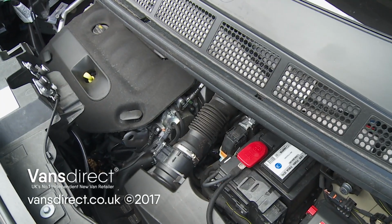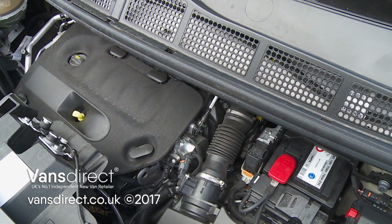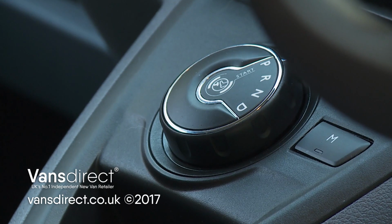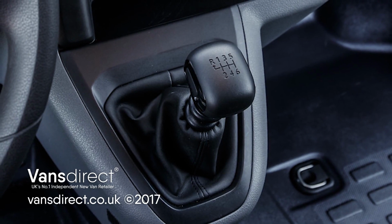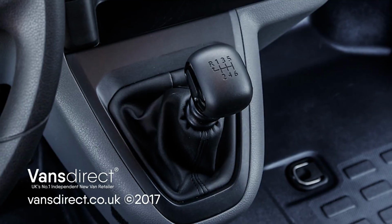There's a choice of two main diesel engines, a 1.5 litre unit offered with either 100 or 120 PS, and the 2 litre power plant that we'd recommend, and that's available with either 120, 150 or 180 PS. We're trying the most powerful model here, which has to be had with an 8-speed automatic transmission, and our Vauxhall offers that as an option on the 120 PS 2 litre diesel. Otherwise, you'll be using a 6-speed manual. An all-electric powertrain has also been developed for this third generation model.